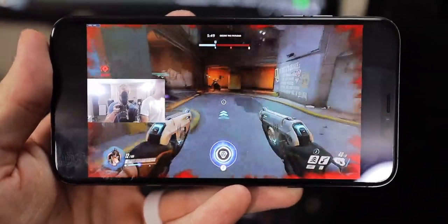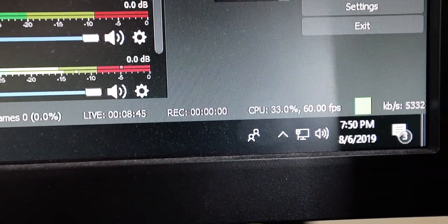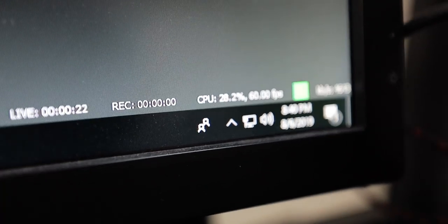Let me see. This is a totally viewable stream. I don't see any dropped frames. 60 FPS. Zero problems at all. 27% CPU. I think we could go one more step. Fast? Yeah, I think we could do it. How about, instead of jumping up one level of encoder, why don't we throw the animated overlay on it? Okay, yeah, let's do it.